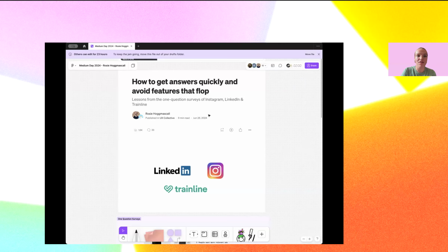So one question surveys we're going to go through. When I talk about features, someone said in the comments, is this features, is this like written articles? You can test whether a written article is a good idea. You can do a little one, you can ask people, things like that. But this is mainly speaking about product features.